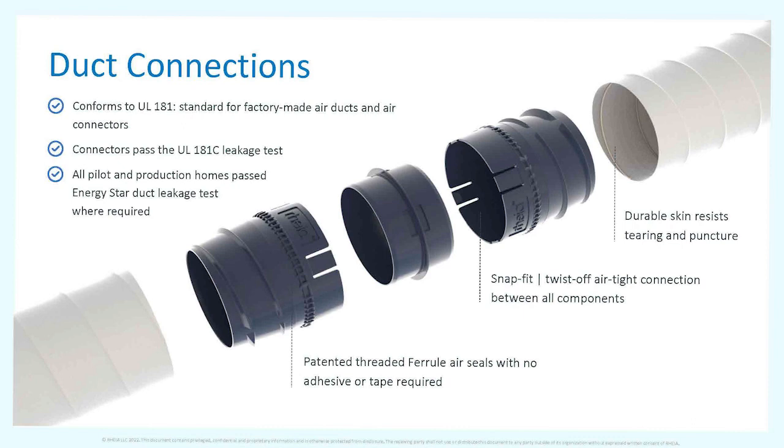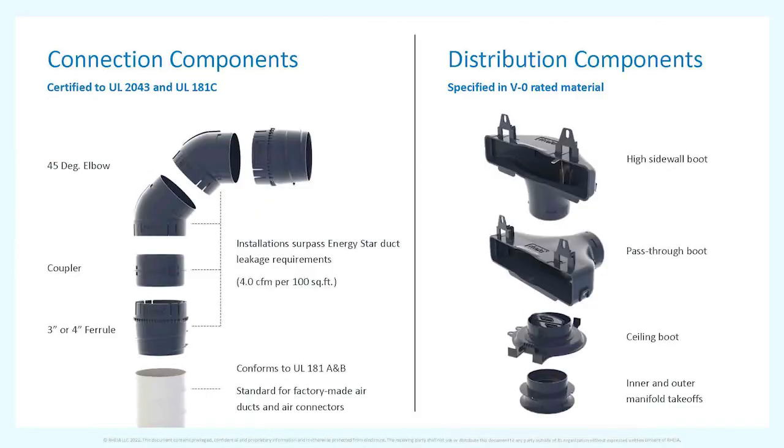Then each component will snap to each other through a kind of simple friction fit and a snap fit. And it's simply a quick push and a click, and you hear the click and the system's connected together, and we get a near airtight seal out of that connection. The rest of the components are pretty straightforward. We have a couple of other pieces aside from the ferrule that make up our connections.